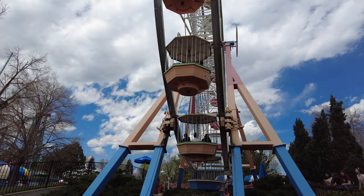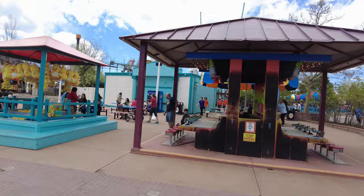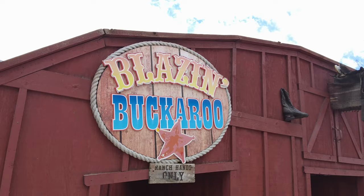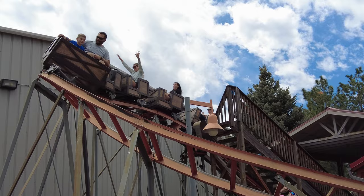On the other side of the Ferris wheel is KiddieLand. Inside KiddieLand, it looks like there's a pretty nice play area. And also inside KiddieLand, you have some games and some small rides. There is the Elitch Gardens Express train. And perhaps the most notable ride is the Blazin' Buckaroo Kiddie Coaster. Here comes the Blazin' Buckaroo. Single adults, by the way, cannot ride alone. You have to have a kid with you.